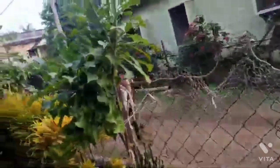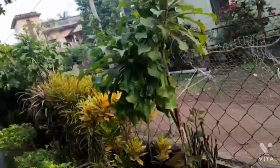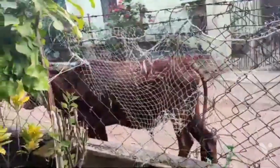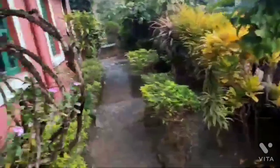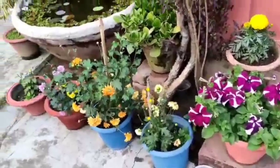Even the cows here are very well behaved. Hello, cow, don't eat my fence. So this is where I live and trying to grow a garden.